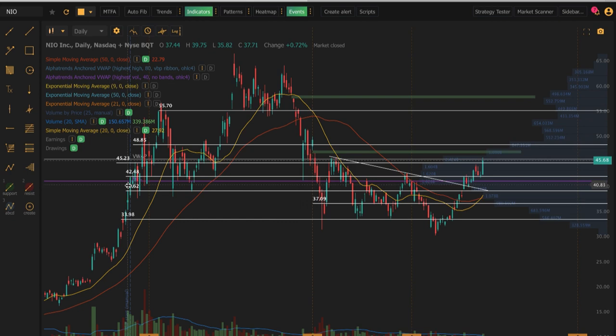So I would like to see if a lot of people start to rotate back to NIO, and if this one can actually get a good following once more. We do have somewhat of a double bottom on the macro. I would like to see how that plays out. But overall, I would like to see if we can get above yesterday's or Friday's high of day, which was 46.26, fill that gap to the upside and possibly test 48.85.